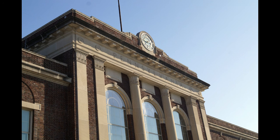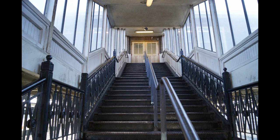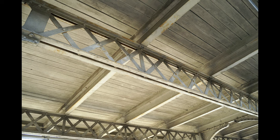On the second level, concrete columns frame three tall rounded windows, while the parapet above showcases a clock. Inside, the main waiting room features high ceilings, hanging Art Deco light fixtures, and a skylight that allows natural light to flood the space. Antique wooden benches line the lobby, while a staircase leads passengers down to the platform level. In recognition of its contributions to the city's development and its intact historic fabric, the station is listed as a contributing resource to the Lancaster City National Register Historic District.